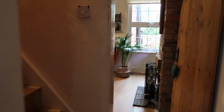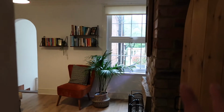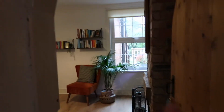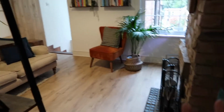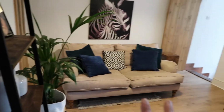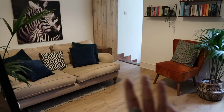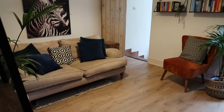Moving swiftly on, we just have a little walkway here. We'll go to the stairs in a minute, which are really, really awful. This is my second living room, so you walk straight through. I really like the archway here. Again, all of this needs decorating, but we're going into the back room here, which is another one of my favorite rooms. This room does not actually get used at all. We don't sit in here ever. It is purely just a walkway room.